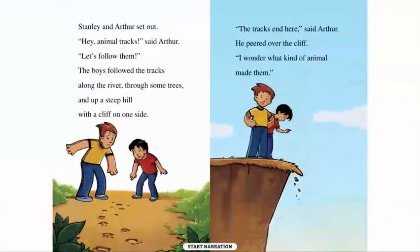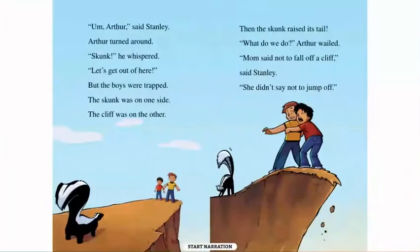"The tracks ended here," said Arthur. He peered over the cliff. "I wonder what kind of animal made them." "Arthur," said Stanley. Arthur turned around. "Skunk," he whispered. "Let's get out of here." But the boys were trapped. The skunk was on one side, the cliff was on the other. Then the skunk raised its tail. "What do we do?" Arthur wailed. "Mom said not to fall off a cliff," said Stanley. "She didn't say not to jump off."